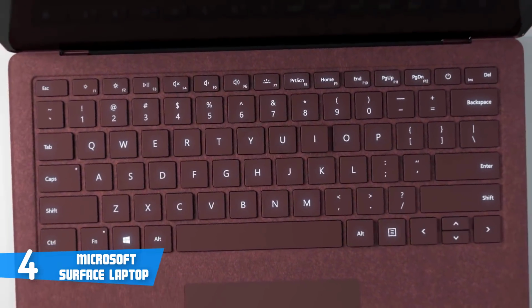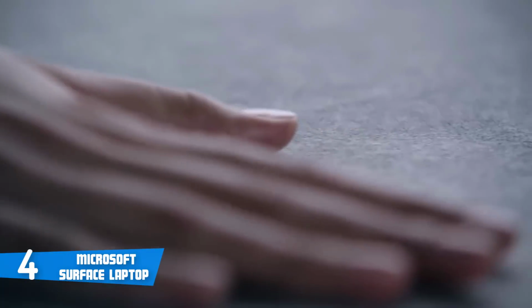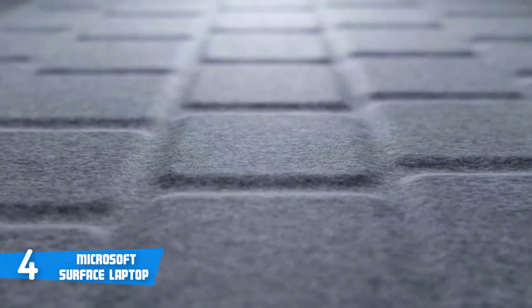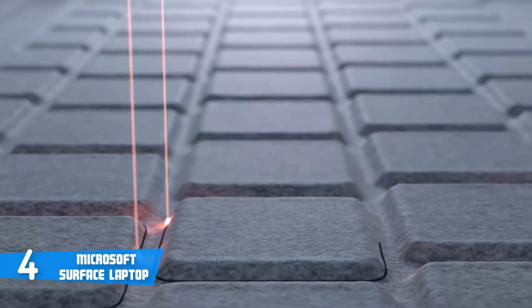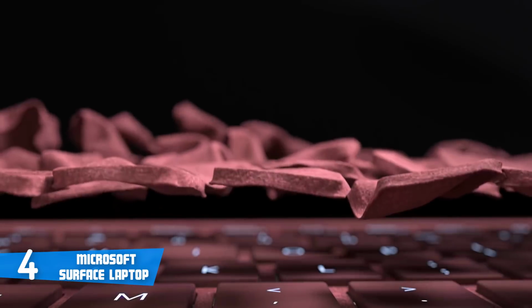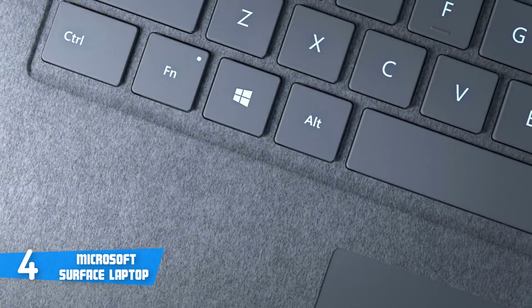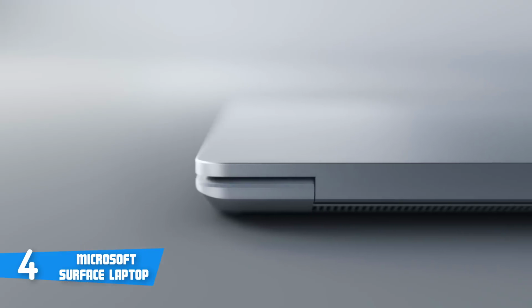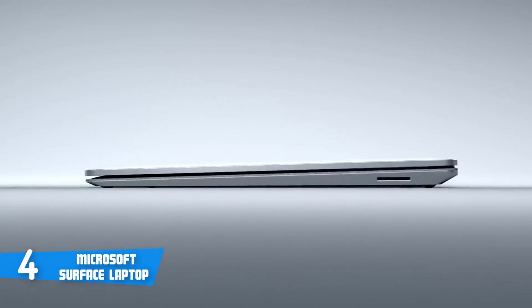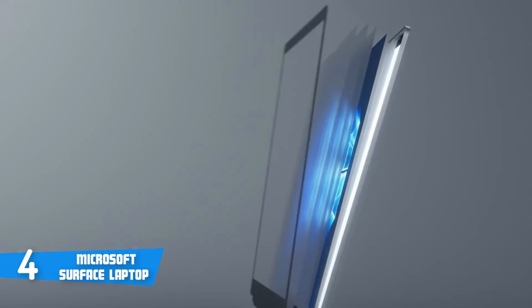From a design perspective, this laptop comes in 4 different colors, so you can choose between platinum, burgundy, cobalt blue and graphite gold, but either way, all of them look stunning and stylish. Considering the connectivity ports, well, what you get is a full-sized USB 3 port, as well as a mini display port for connecting an external monitor. The Surface Connect port on the right side is a proprietary connector that offers power, video and data, and it's also compatible with the Surface Dock.